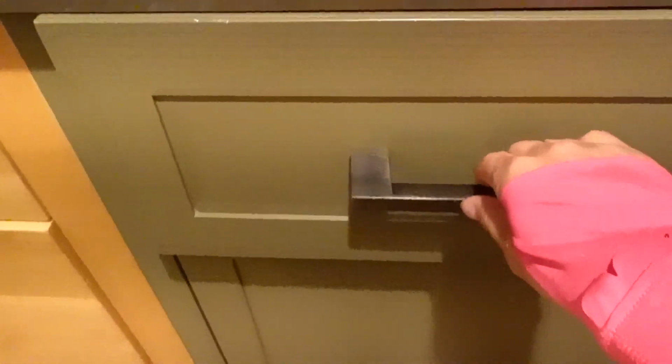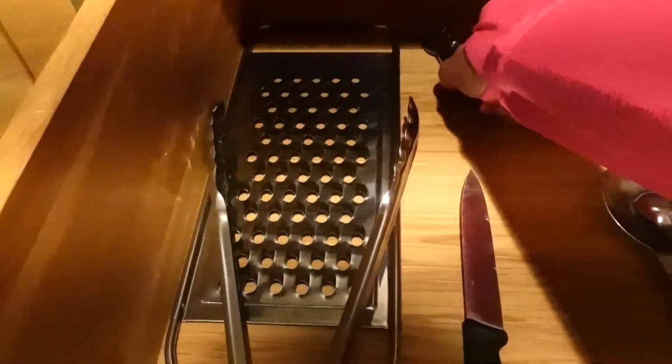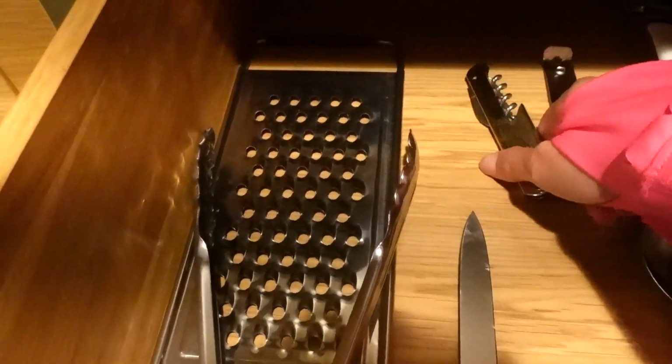Ice bucket, toaster, oven mitts, in case you're gonna do some cooking while you're here. We have a full-out oven, all of the accoutrements here. Oh, good. We have ourselves a corkscrew and a bottle opener. Must have known I was coming. A giant knife in case of intruders.